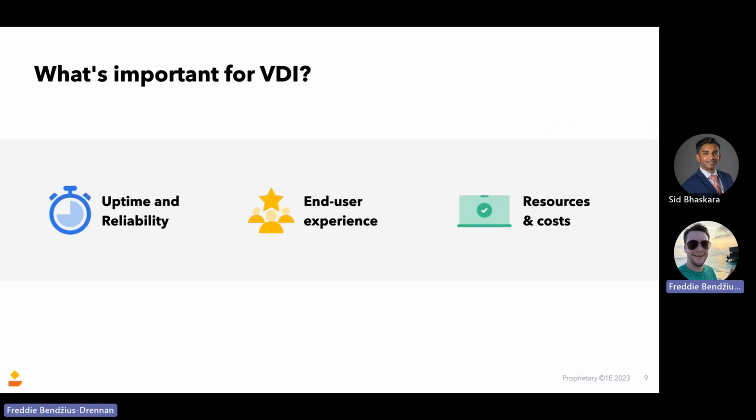And when we zoom out, let's think about some of the key things that are important when you think about VDI. So of course, there are multiple different factors here. From our perspective, we see it falling into three buckets really. Uptime and reliability, end user experience, and then resources and costs. So first, uptime and reliability.